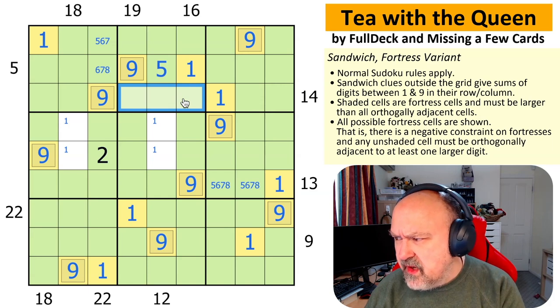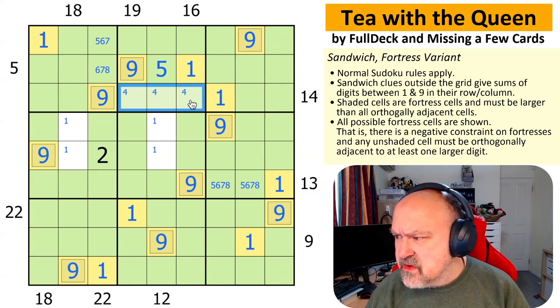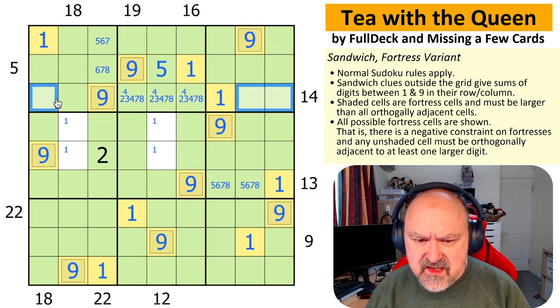Fourteen in 3 without a 5. 2, 4, 8, or 3, 4, 7. There must be a 4 in here. Because this is 2, 4, 8, or 3, 4, 7. Which just means there's a 6 out here somewhere. 1, 2, 3, 4. But there's also a 5 out there somewhere. So there's a 5 and a 6 out here.